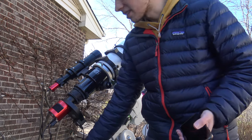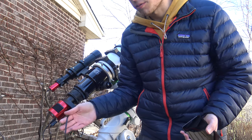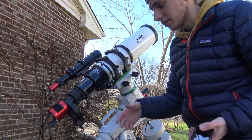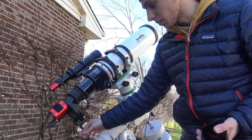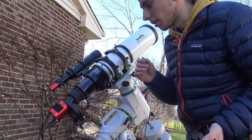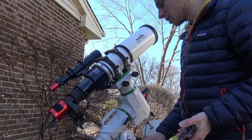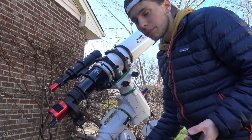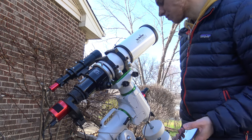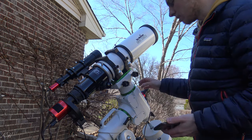So anything that looks tight, you want to make sure there's enough room for it to pull when this thing rotates, because when it pulls, it's going to either break a port, pull a cable out, and it's just going to go all haywire and nothing will work. So you want to make sure there are no cable snags that are possible. That's the first thing. Another thing is that you want to make sure that the mount is balanced.